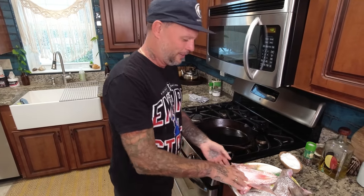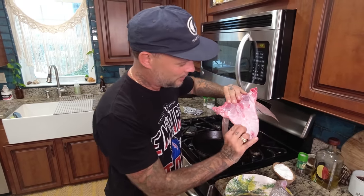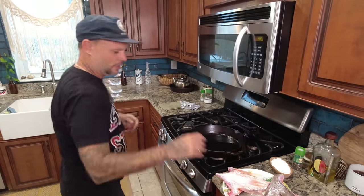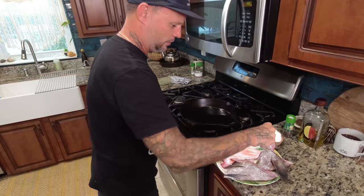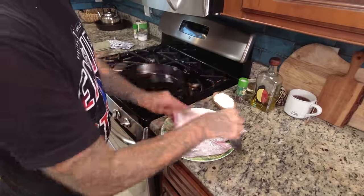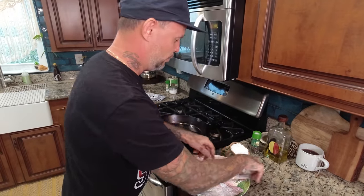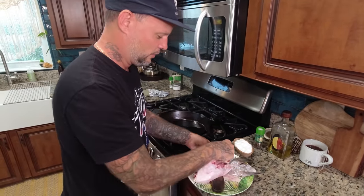So this is our American Red Snapper Collar. He did a nice job filleting that and left a lot of the belly meat on there actually. And then these are our Black Grouper. So we're gonna salt those, both sides. And I have just a little bit of olive oil in this skillet, and we're bringing that up to where you can see the olive oil is just starting to smoke.